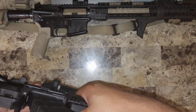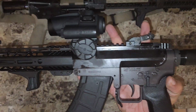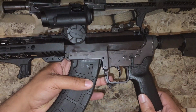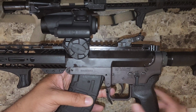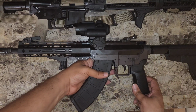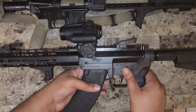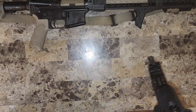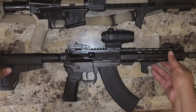And I never showed the other side of the KS-47. As you can see here, it's flat all the way across because it does not have a bolt catch, no bolt hold open. But I love just how it looks. It looks different. It's a beautiful, beautiful build. I have the safety right here, standard GI, no special safety, but you can change that out with any AR-15 safety. So yes, this is my KS-47.